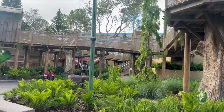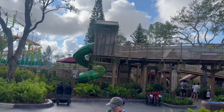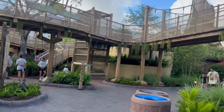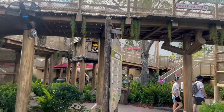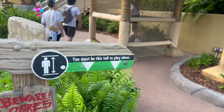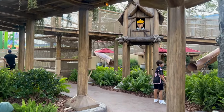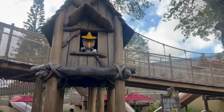Over here we got Shrek Swamp for little ogres. So I believe this is a play area, but I believe only little kids can go up there. So you have to be below a certain height to go up there, from what it seems. It's interesting because you must be this tall to play alone. I think if you're shorter than that, you can go up there with an adult, but if you're just an adult by yourself, you can't go up there. That's my assumption. Let's go see what Pinocchio's talking about.